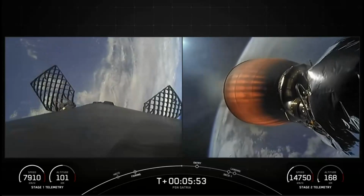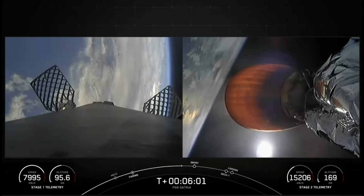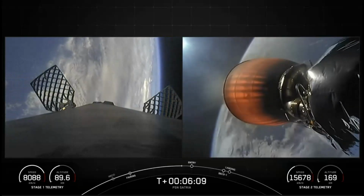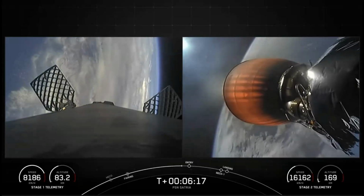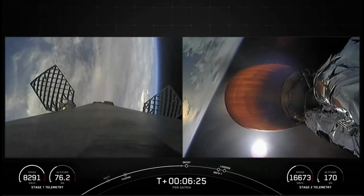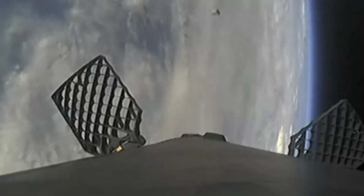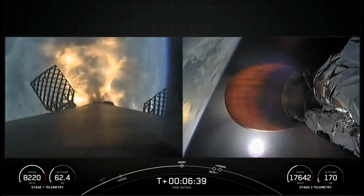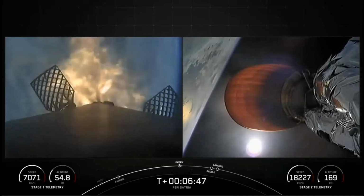Both vehicles are on nominal trajectories. Like I promised, we have great views of Earth behind MVAC and behind the first stage as it's coming back down to Earth. Stage 1 entry burn startup. You can see that 3 of those engines have now relit, engines 1, 5, and 9, for the entry burn. It's about 20 seconds for this burn.